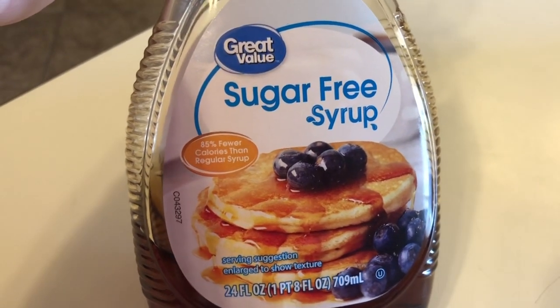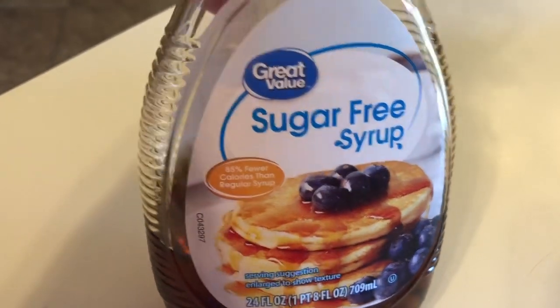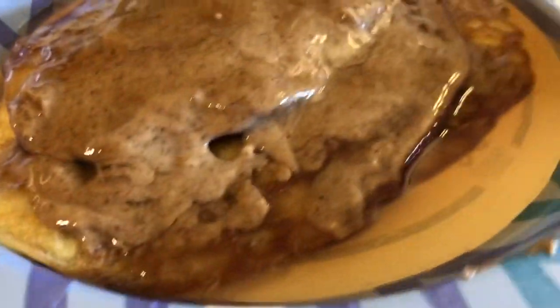Lakanto and Chalk Zero have sugar-free syrups, but definitely not for this price. So if you are looking for a cleaner version, you can go that route. And I'm gonna go enjoy. Y'all, look how good that looks.